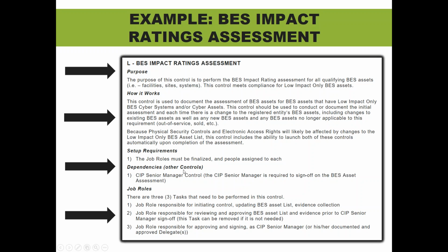We also care about dependencies. There's other things we need to really start to understand. I mean, as everyone knows, in NERC compliance, there's a lot of interconnections between the standards and so forth. So in this particular case, the main dependency on this particular control is the SIP senior manager control, because it's a requirement that the SIP senior manager actually sign off on this assessment once it's been done. So obviously, the SIP senior manager can't sign off on it unless there is a SIP senior manager, so that makes the dependency very obvious.